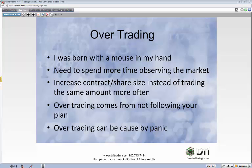You can start increasing contracts or share sizes instead of trading the same amount. I say be consistent. Trade 100 shares for a while. If you feel like you want to trade 200, fine. Go to 200 and trade 200 shares for a while. But don't sit there and bounce around everywhere. Don't trade 500 shares on this one, and 100 shares on that one, and 1,000 shares on that one, and 300 shares on this one. There's no consistency there.